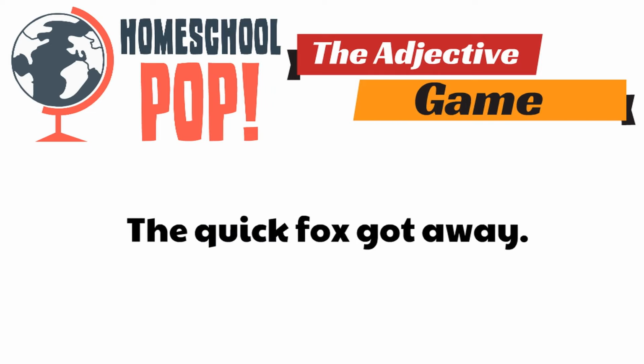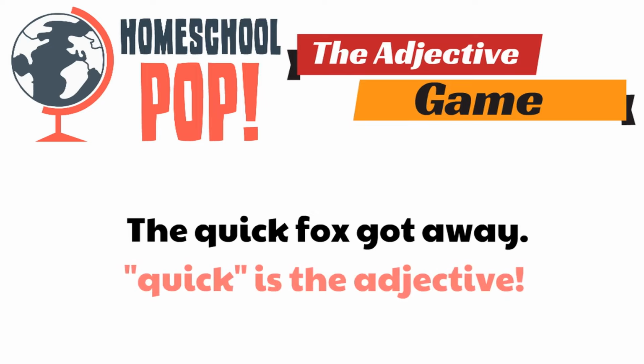Here's the next one. The quick fox got away. Wonder which word is the adjective? Can you spot the adjective? The word quick. Quick is the adjective. Quick is describing the fox. Quick is another word for fast. This is a quick fox that got away. Good job.